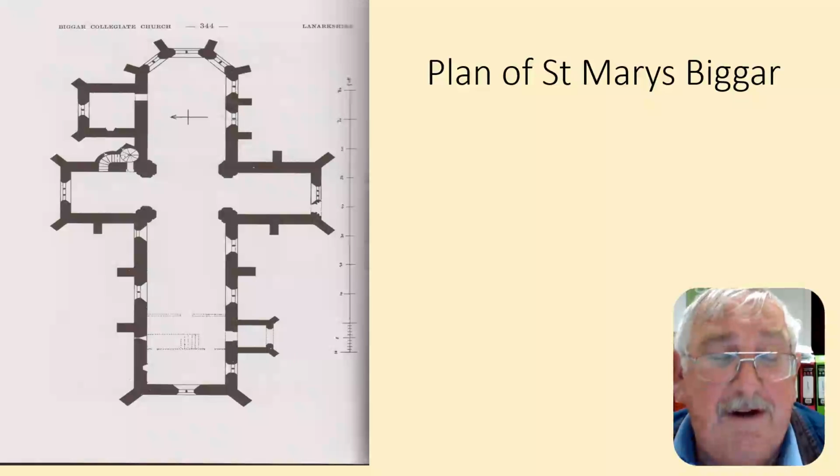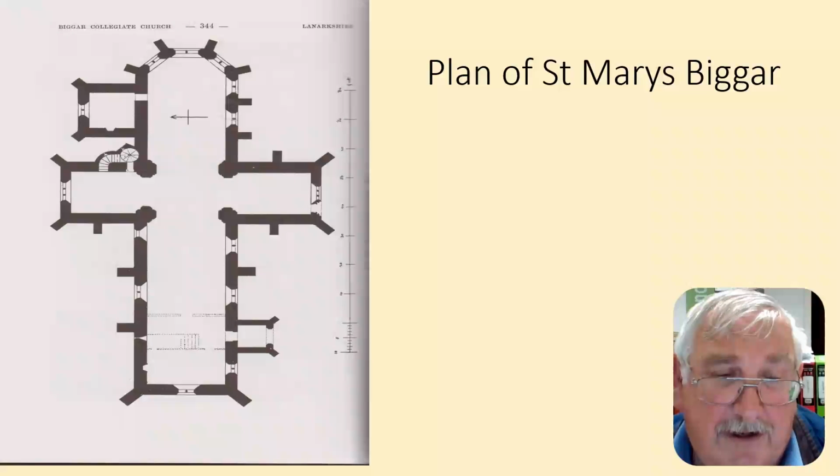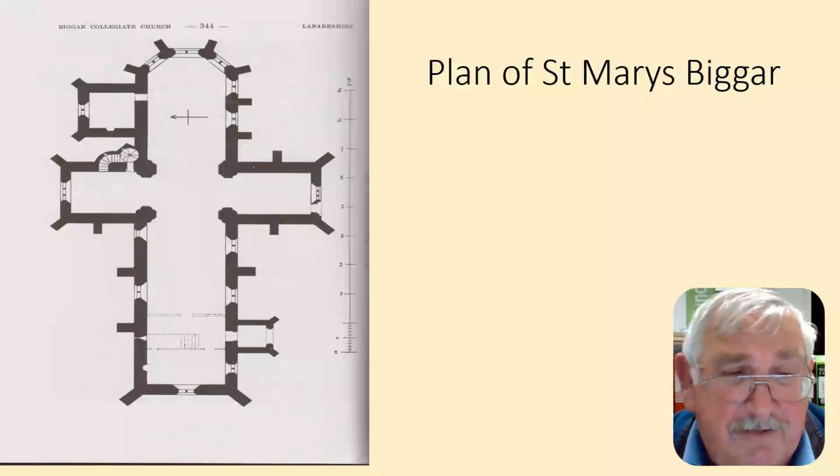This is a plan of the Collegiate Church as it was in the 1880s. This drawing was done as part of a publication known as the Ecclesiastical Heritage by McGibbon and Ross. McGibbon and Ross's work, which covered several volumes, is very interesting. It covers all the churches in Scotland really up until the middle of the 16th century, plans and detailed descriptions written round about the 1880s.